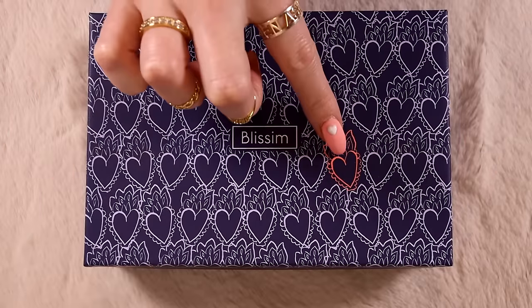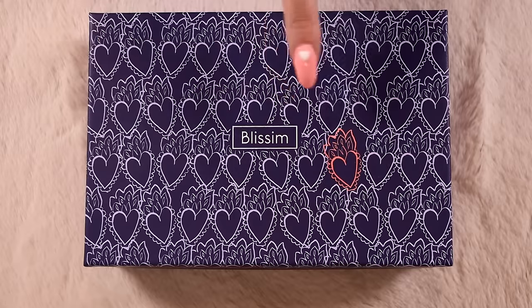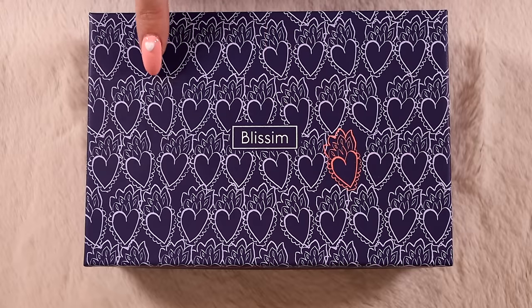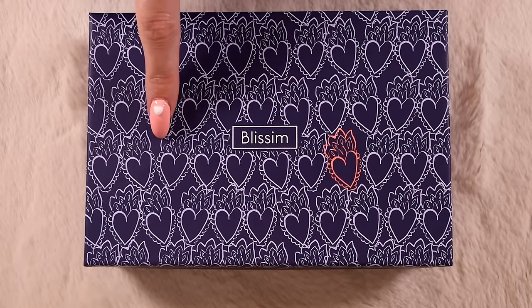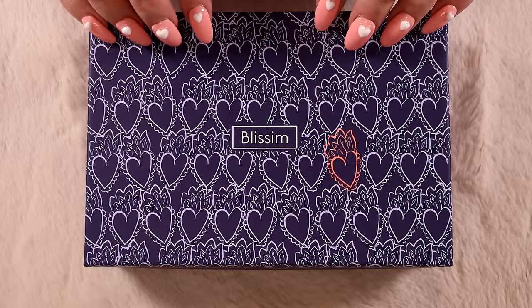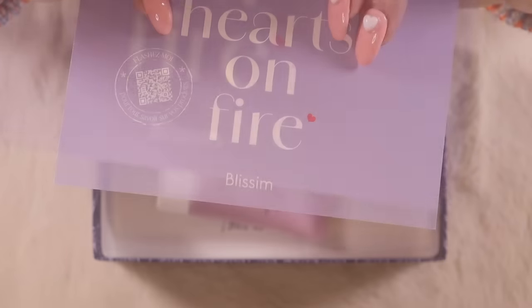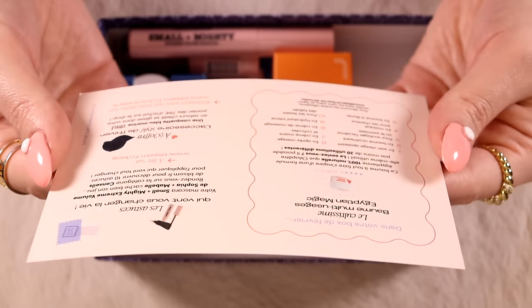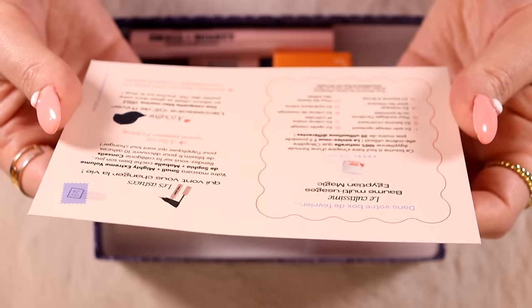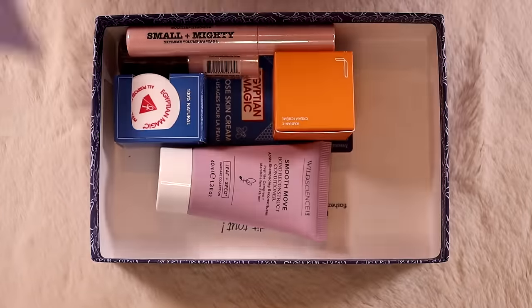And here we have it with all these cute little hearts, which look like flames coming out of the hearts, but I think they're more like flowers. Not sure. It's a cute pattern though. Hearts on fire. The little QR code, if anybody would like to have a look. Okay, little spoilers on the back, but it's fine, you can already see them.